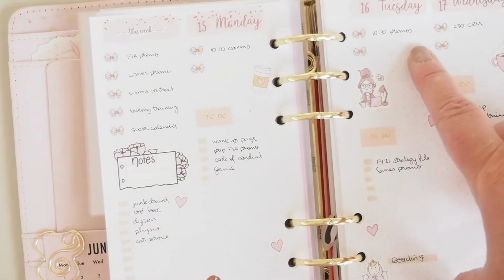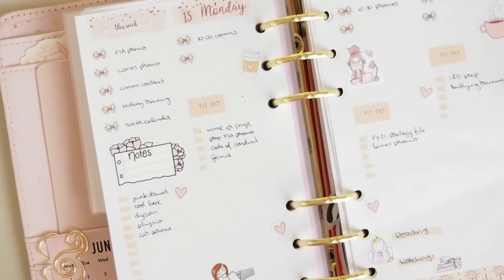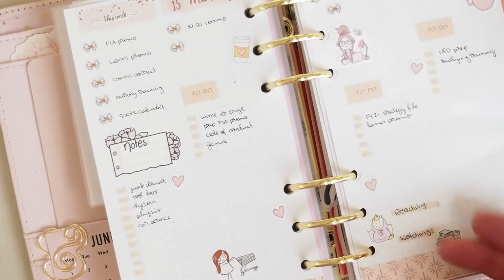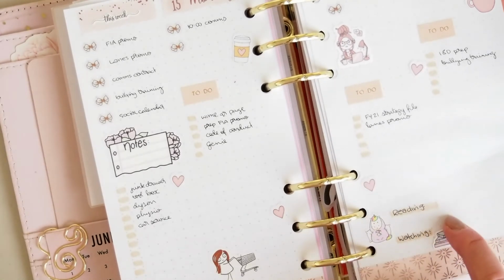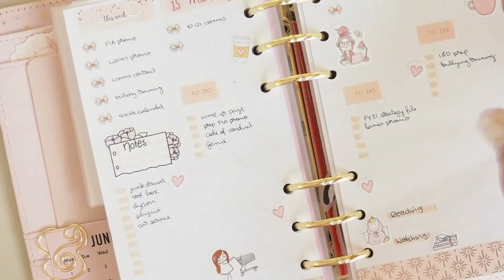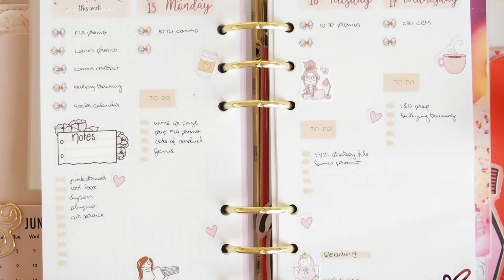And then a meeting on Tuesday, space for more to-dos. And I've just used that Tombow, the same Tombow, to make a little mark there for reading and watching. I actually put those around the wrong way. I meant to put watching at the top because it gives me 2 spots and I watch way more than I read. And then the reading would be next to the books, but oh well, it is what it is. One meeting Wednesday and then a couple of to-dos. Plenty of space to add more there if I need to.